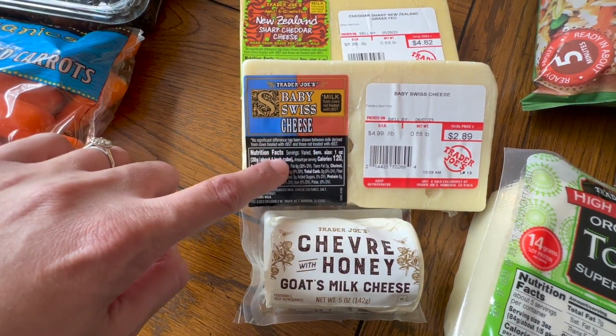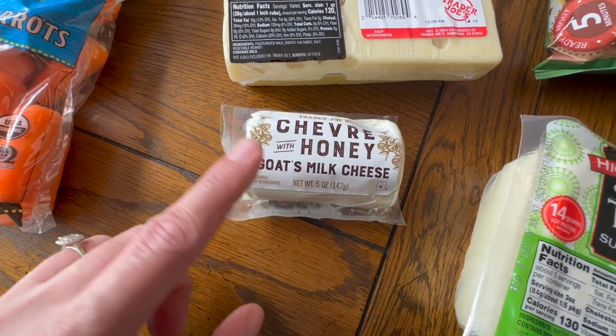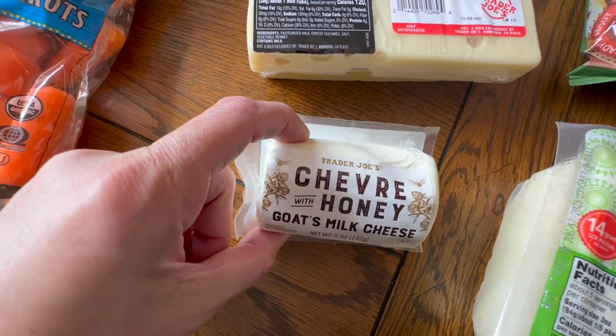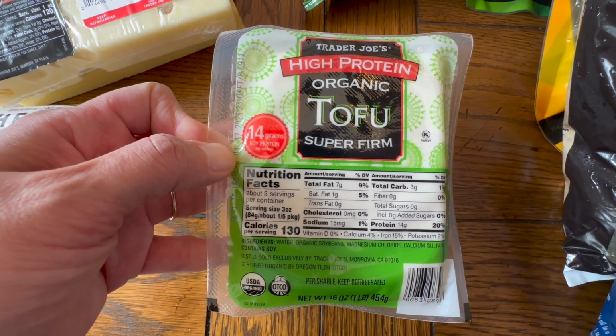This one retailed for $2.89. What a steal. And then they did have the honey goat cheese, which I love. I love to put this in salads, especially if I have a little bit of pecans or walnuts and some grilled chicken, some arugula. Fantastic stuff.